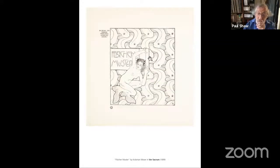This is also by Moser. This is from the magazine Versacrum, which the Vienna Secession published. This is in the exhibition. It's in there for its imagery of the pattern of the fish and its influence on Klinger. But you can see here that Moser has changed his lettering into an outline style to make it lighter to go with this illustration, following von Larisch's concepts.